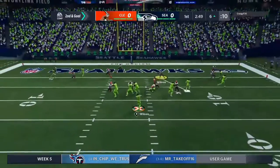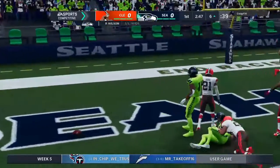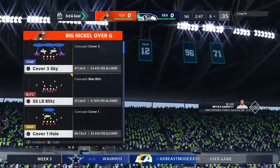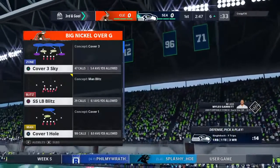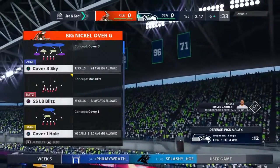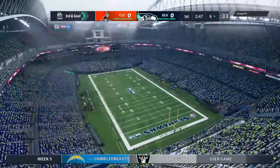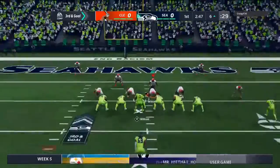On 2nd and goal, Wilson toward the end zone, but that's going to wind up incomplete. It's been a good opening drive offensively thus far, but you know they don't want to waste it and settle for a field goal attempt after that incompletion. So this is a big play coming up here on 3rd down. What a stand this would be if they can get the stop here. 3rd and goal.